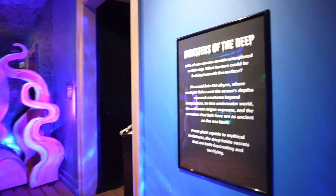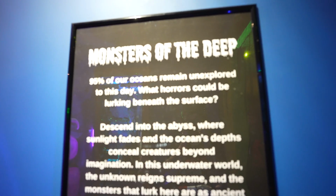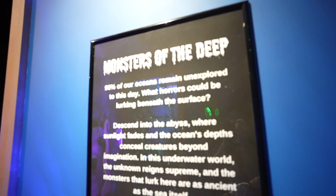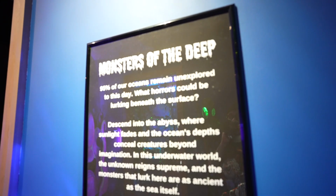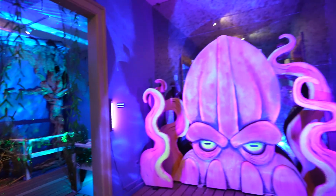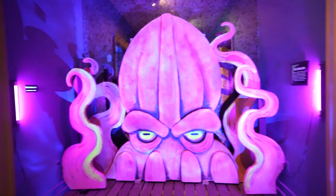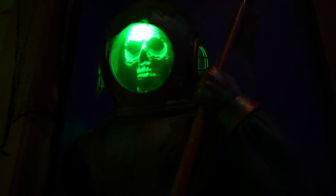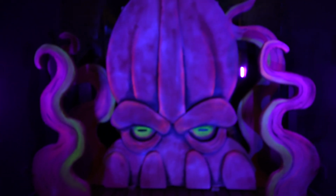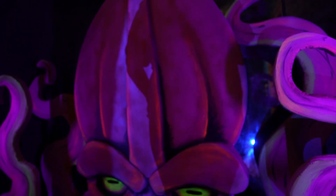We made it into Monsters of the Deep. 90% of our oceans remain unexplored. Holy cow, 95? I thought it was like 80 or 70. What horrors could be lurking beneath the surface? That's crazy. Look at how cool that is. This is the Kraken. The Kraken is lurking in the darkest depths.